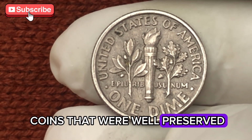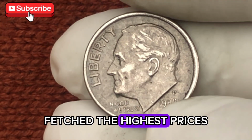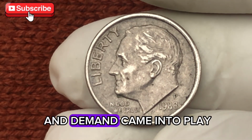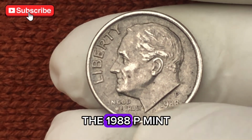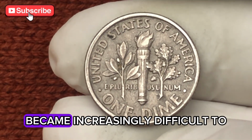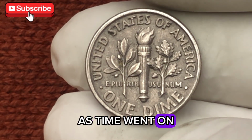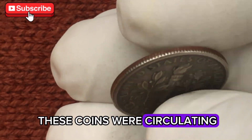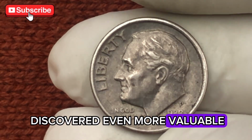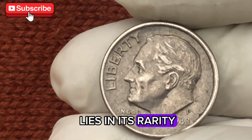Coins that were well preserved or appeared to have been minted with little to no wear or damage fetched the highest prices. And as with all rare coins, the law of supply and demand came into play. The 1988 P mint mark dimes, though produced in large quantities, became increasingly difficult to find in excellent condition. As time went on, fewer and fewer of these coins were circulating in the public domain, making those that were discovered even more valuable. The true appeal of the 1988 P dime lies in its rarity.